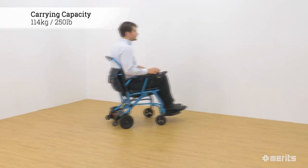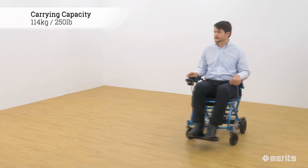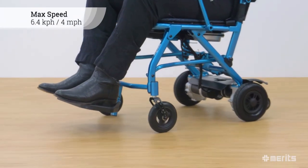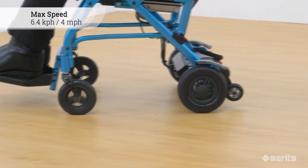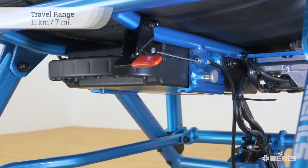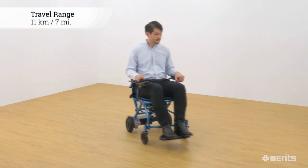The lightweight Yoyo supports a carrying capacity of 114 kilograms or 250 pounds, while the Taiwan-made motors accelerate to a max speed of 6.4 kilometers per hour or 4 miles per hour, and the 11.4 amp hour battery provides a range of 11 kilometers or 7 miles.